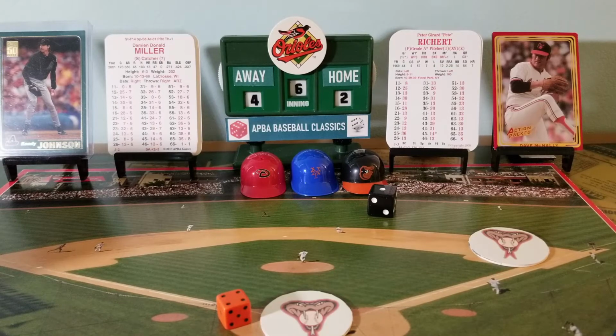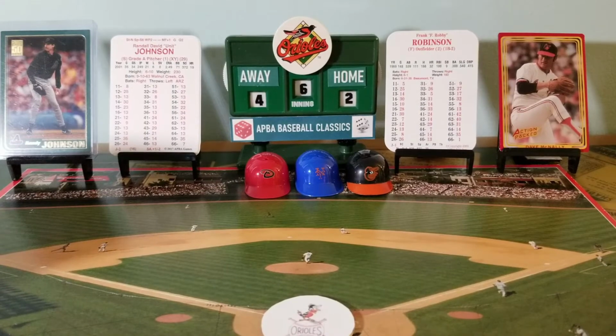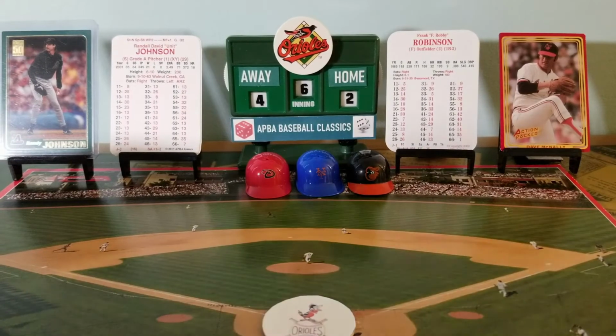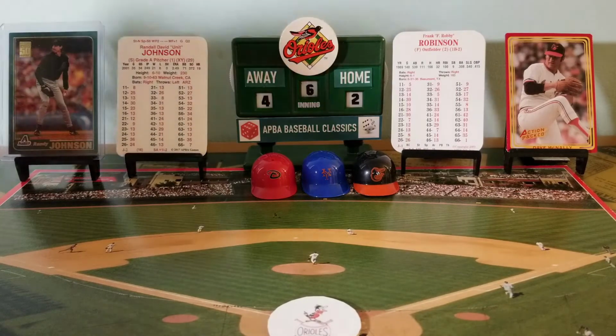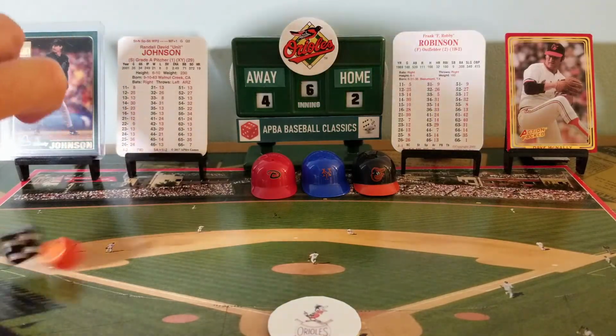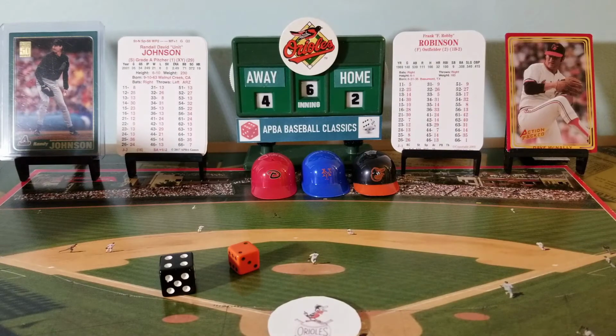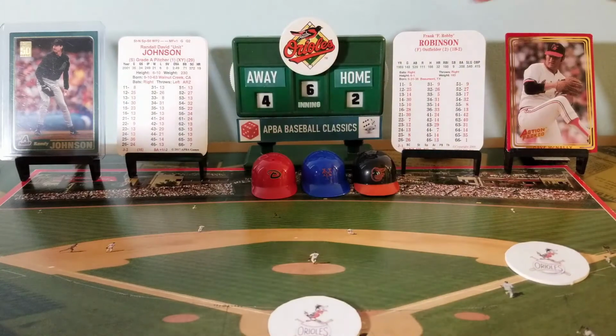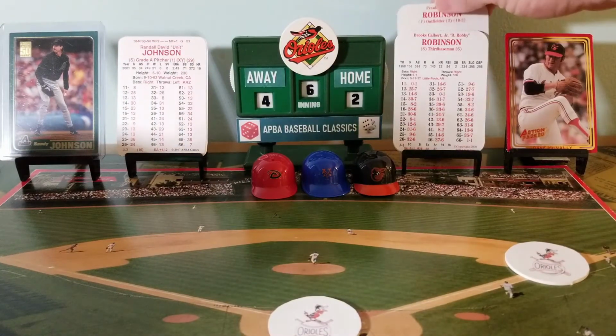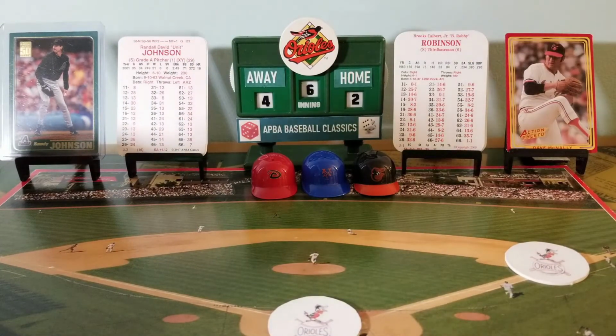We go to the bottom of the 6th, Arizona 4, and Baltimore 2. In the bottom of the 6th, the Orioles will send up both Robinsons and then Davey Johnson. Here's the pitch to Frank Robinson. 42 is a walk. Fast runner at first. Brooks Robinson has the extra 31.